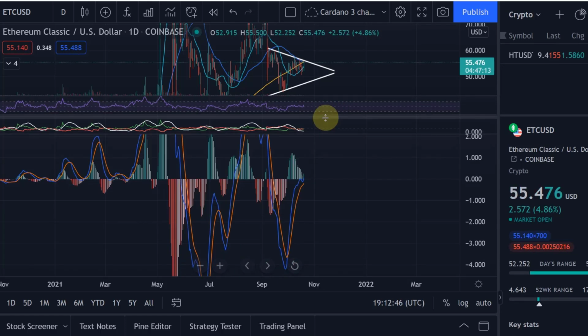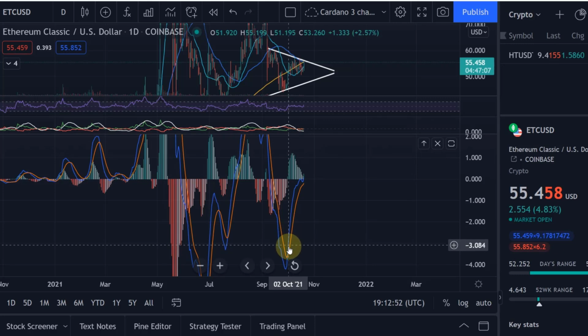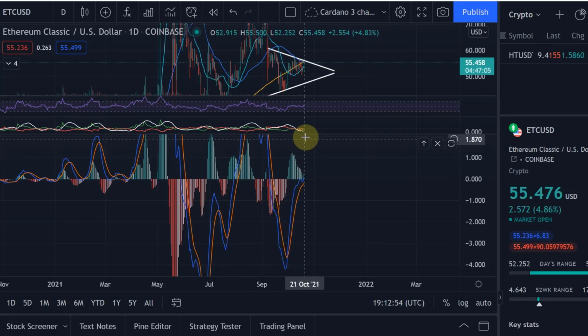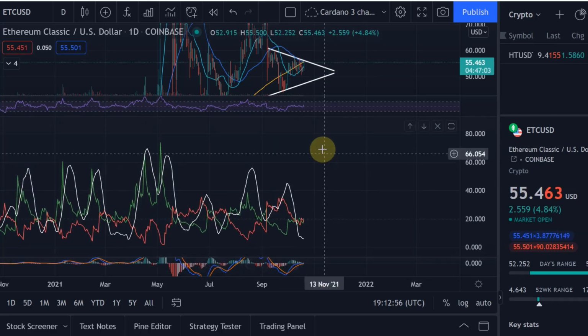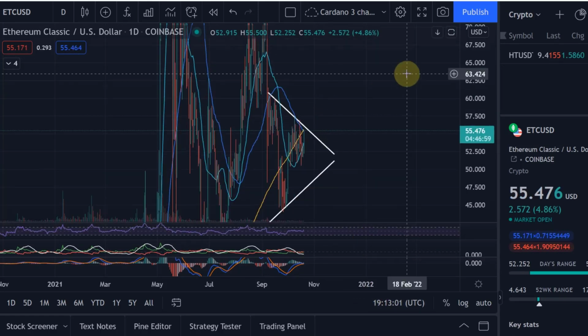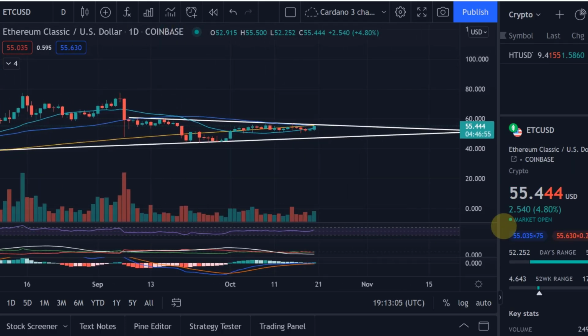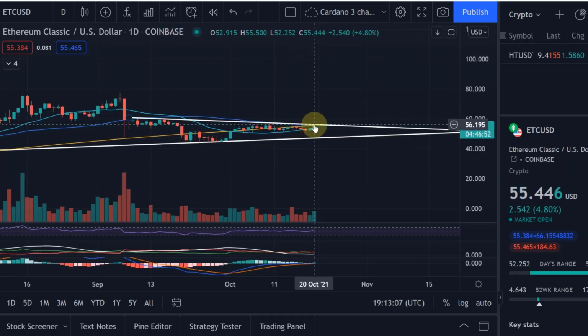We have also here on the MACD just crossed the zero line. So in my opinion, to the upside on the daily. We had a bullish cross here already on the 2nd of October, and since then we've moved up. But now we've actually crossed the zero line, which is another buy signal. So I just want to make you aware that this potentially could be a very nice and profitable trade to get in, or a good entry point if we break that $56, $57 level.